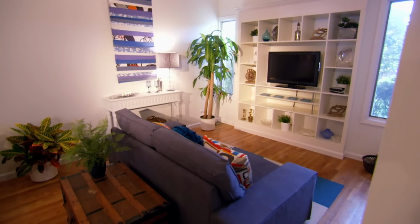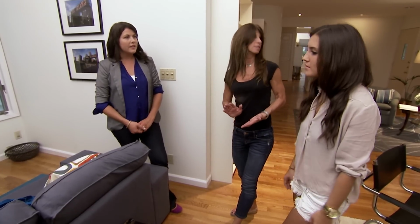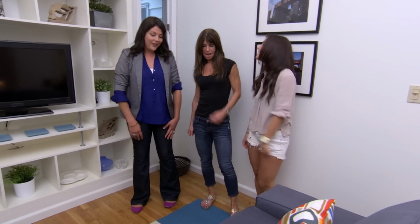When you're selling your house, it's all about showcasing how you can use a room. And now you've got a seating area, a TV area. So what do you think? I'm really blown away. It's so different. I never expected this. This is the rug me and Taylor made. I know it's not your favorite colour, but it works. I'm so creative. You are very creative.